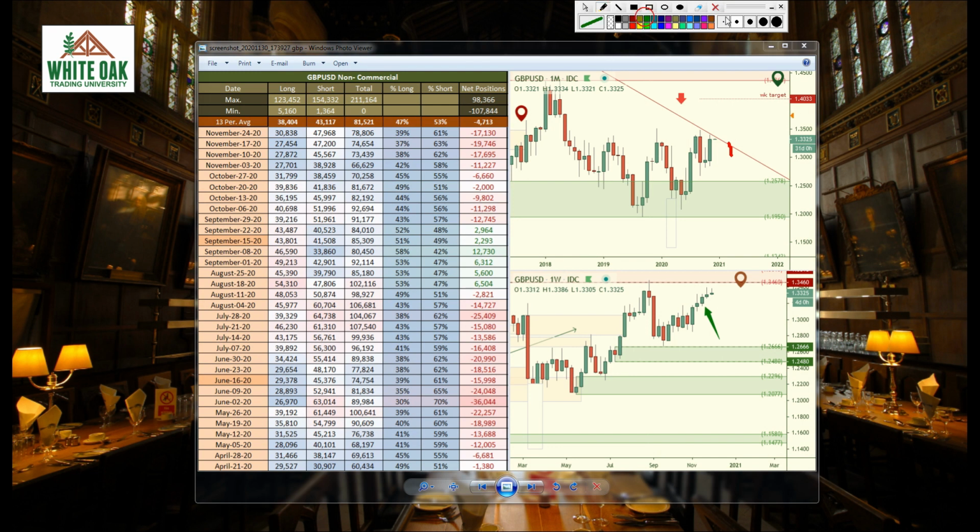Next we have the pound US dollar, the increase in longs as price was consolidating here, and they pretty much just increased shorts by a little bit. Bottom line is coloration of the cells here is neutral, telling us this is not a good time to trade the pound. Should it break up to the upside and remove this trend line, then we'll get something decent here to start buying from.